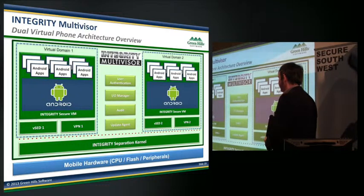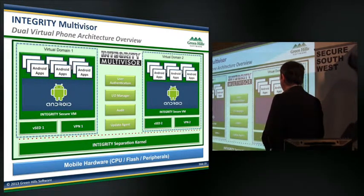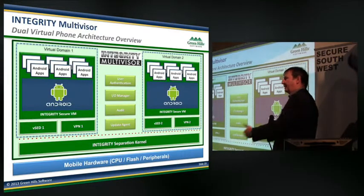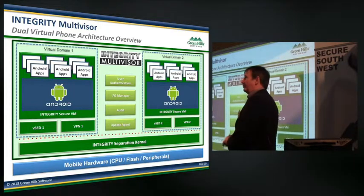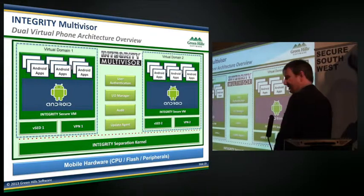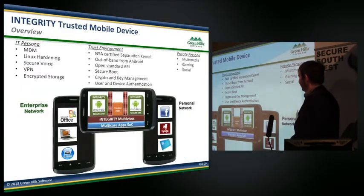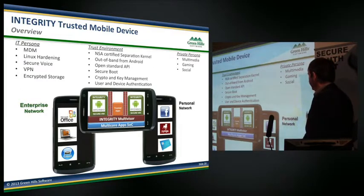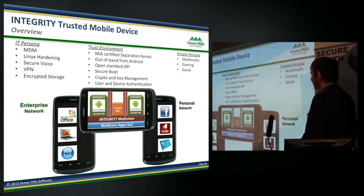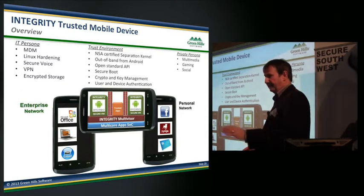So the idea of someone having domain one as their personal space, domain two as their corporate space, where domain two is only ever enabled by corporate IT, this is very doable today, and I'll just very quickly show you the example of that. That's what it looks like, just in slightly different terms. So there's the picture. In the middle space, this trust environment, you can run all sorts of out of band from Android applications, as I just described.